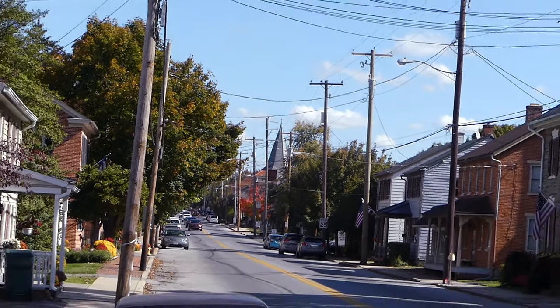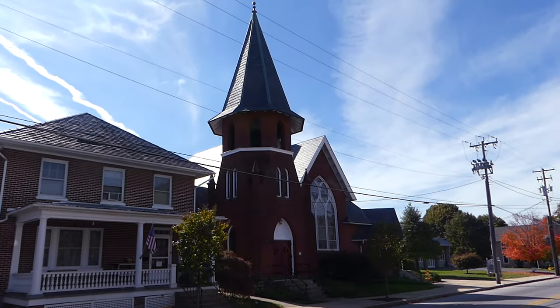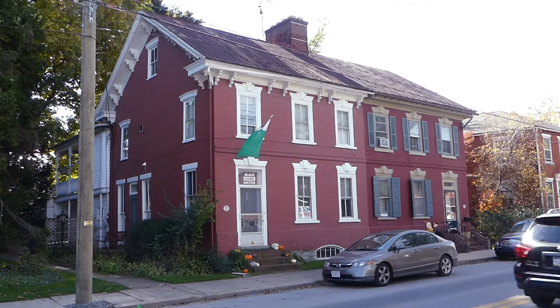Strasburg itself is a beautiful town, and we had to take a stroll down Main Street to admire the churches, homes, and small businesses along the way.